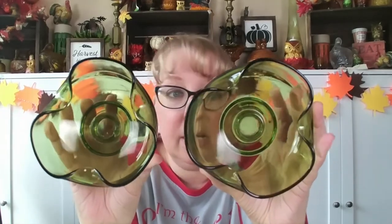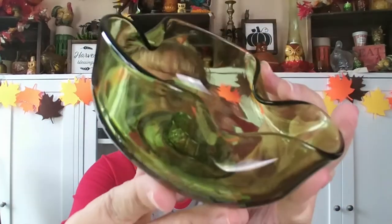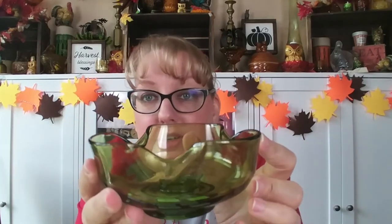And then I have these really fun, like, wonky green candle holders. Now, the candle inserts are a little bit bigger than your typical tapered candle, so you might have to do that trick where you melt a little wax. I do want to show you that on this one here, right here, there is a chip. Can you guys see that? There is a chip. But if you turn it this way for display, you're not going to see it.